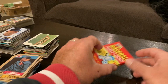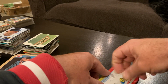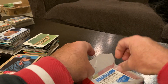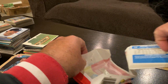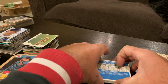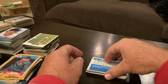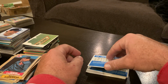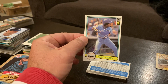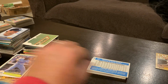All right, another really neat 82 Donruss. It's from the year I started collecting. I don't know if I bought much Donruss in 82. I think I bought more 83. All right, these are neat regardless of who we get. Rafael Ramirez, man. Brings back memories. Look at those cards.